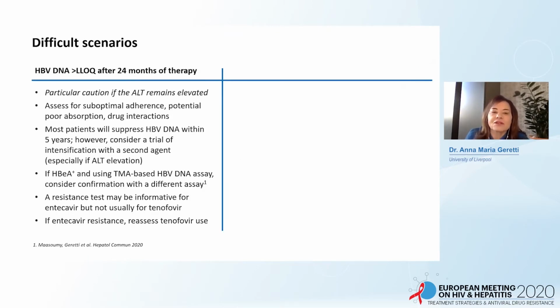There are some difficult scenarios to consider, for example, what to do if the patient is still showing HBV DNA detectability and it has been more than 2 years since the start of antiviral therapy, perhaps with a drug such as tenofovir. We get a bit more concerned if the ALT remains elevated. In these cases, we may consider a trial of intensification with entecavir, for example. We may decide to continue to monitor, because we know that a subset of patients take a bit longer to get undetectable, as we said, up to 5 years.